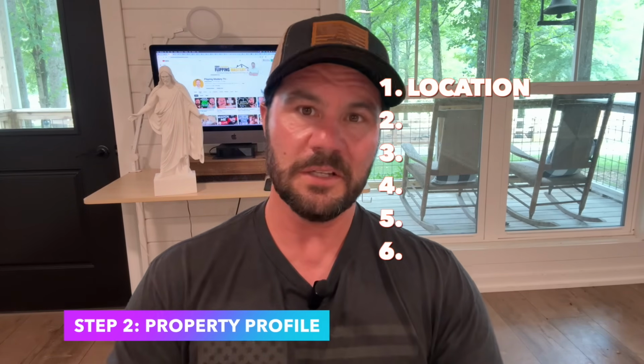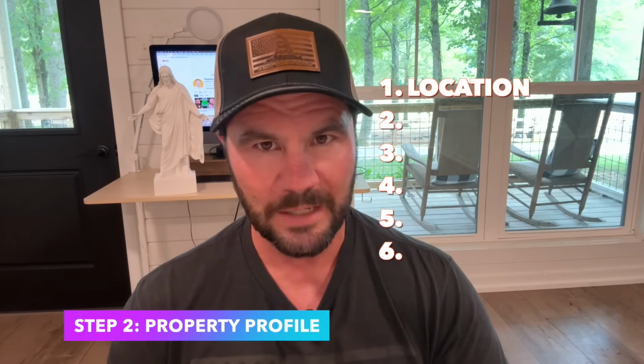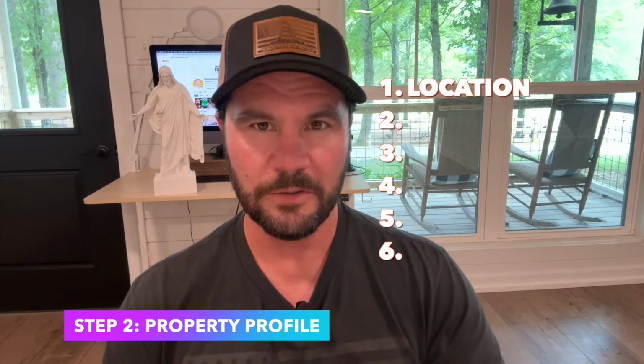Now, this is important because if you're wholesaling, a deal is only as good as your ability to find a buyer for it. And cash buyers concentrate in the metro markets. The more rural, the bigger the discount you'll need.